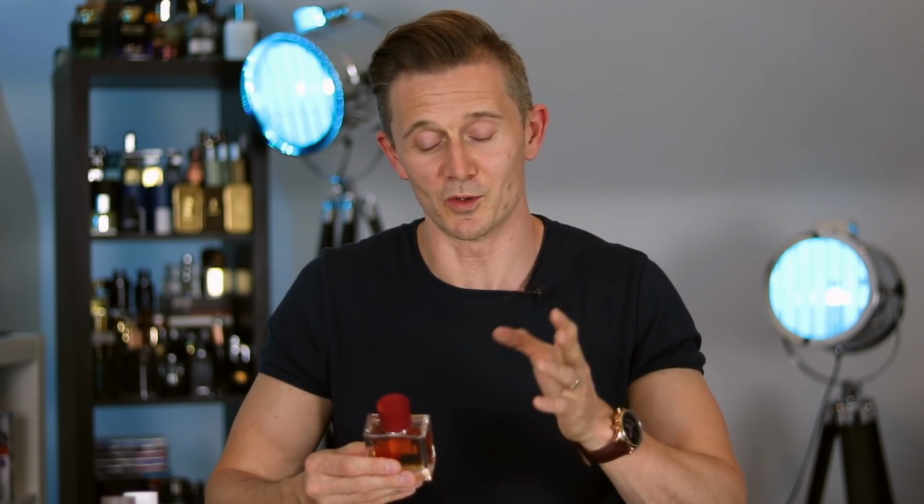And then in the heart there's some cinnamon, some heliotrope and plum, which is great. I love plum, I also love cinnamon. And then in the base is where the serious stuff happens, because we've got tobacco and leather in there. So to me, on paper, that looks like a great combination of notes. On paper, it looks like the fragrance out of all this Ideal line that I should like the most. So we'll see if that's true.